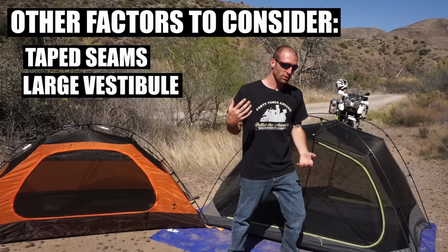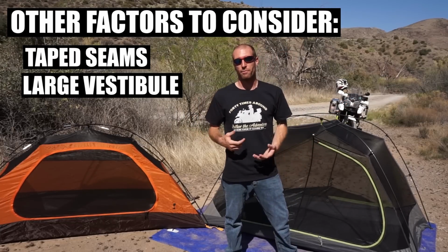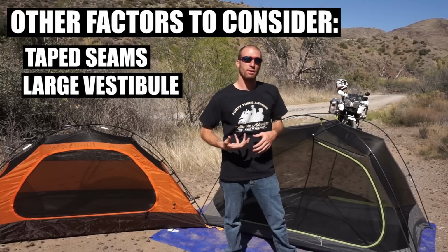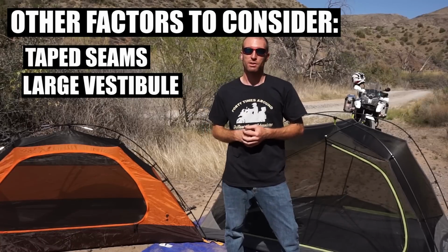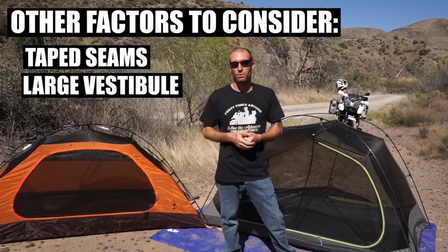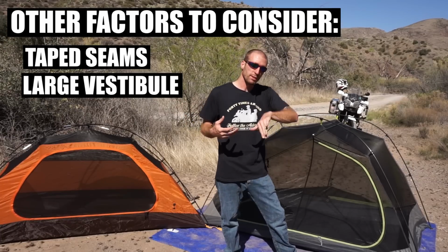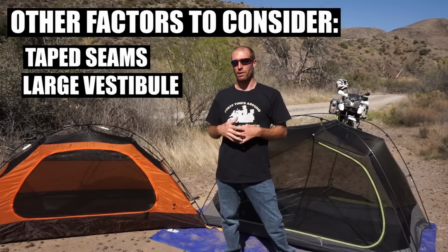But in terms of your boots, or just some gear that you want out of the rain, out of the elements, but you don't want to have it in your tent with you, this is a perfect place to keep those kind of things. I use it in the morning too when I get up, before I get completely out of my tent. It's like just having a little extra room where I'm still covered. So a vestibule is really very important in my opinion.